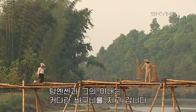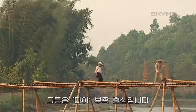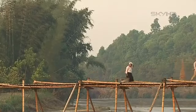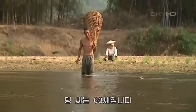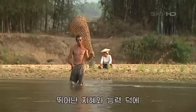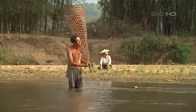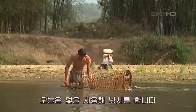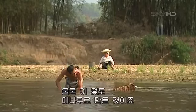Mr. Tang Yen-sen and his wife carry a large bamboo basket. They are both from the Dai tribe. Mr. Tan is 63 years old. His wisdom and ability to survive off the land has earned him the nickname Grandpa Fox. Today, he fishes using his trap, which is, of course, made from bamboo.